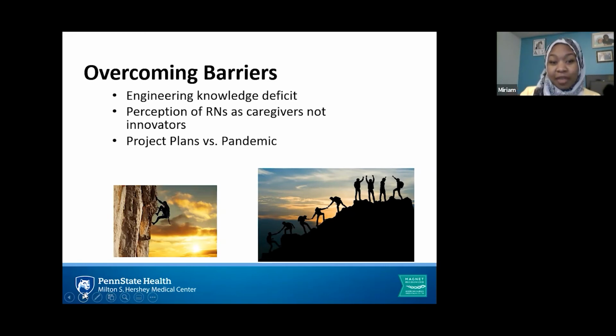So the knowledge deficit at first seems like a barrier and would discourage most nurses from moving forward. But when you're working in a well-connected organization, you can find comfort in knowing that where you don't know, someone else's expertise begins. And that's where an interdisciplinary team can start from. So I sought out others' advice and others' help.